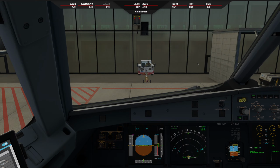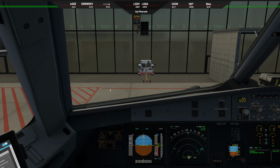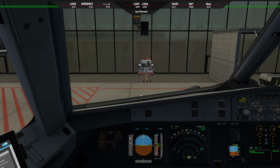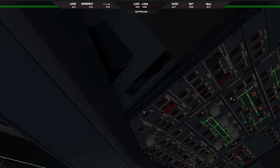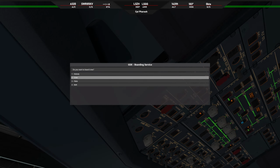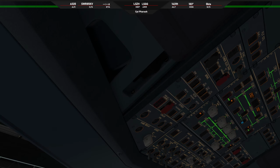Alright, and what we can do is start loading our passengers now as well while we're getting the fuel on board. So we're going to request boarding. And as it is the rule in most of Europe, our APU cannot run till 10 minutes before departure, so we're going to leave our APU off. Passengers boarding, and there we go, we got our passengers boarding.